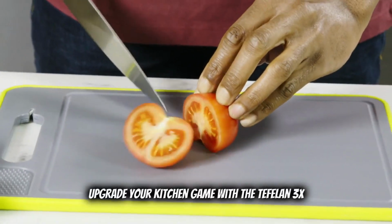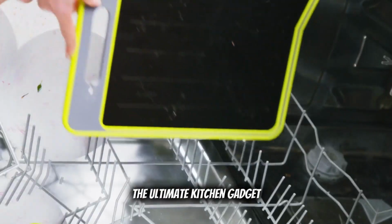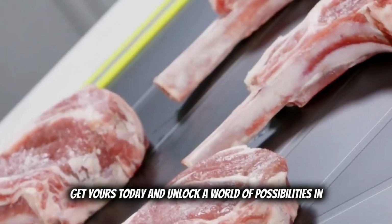Upgrade your kitchen game with the Teflon 3X Quick Defrost Away Chopping Board, the ultimate kitchen gadget. Get yours today and unlock a world of possibilities in the heart of your home.